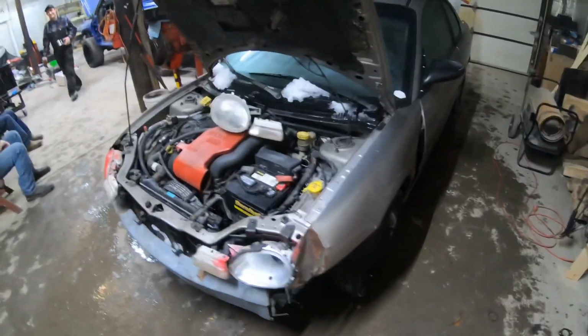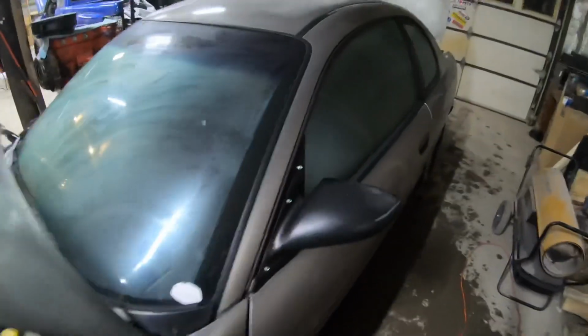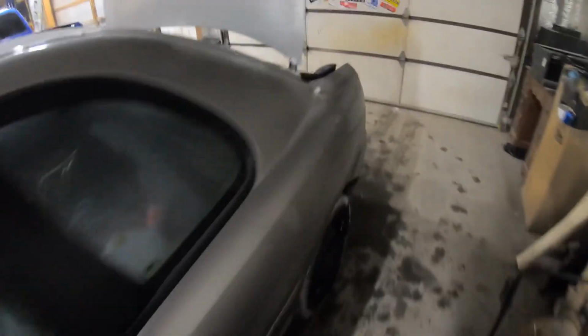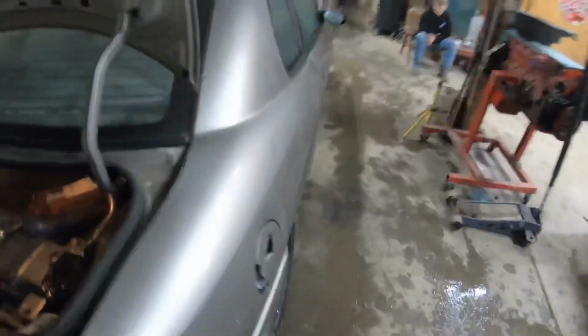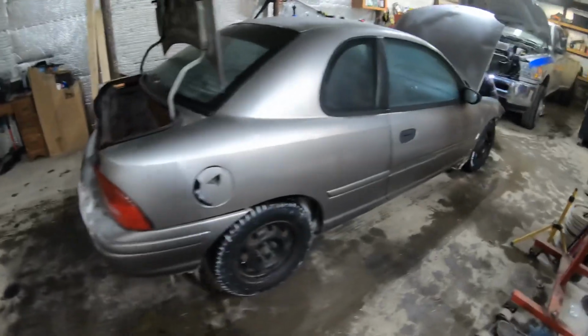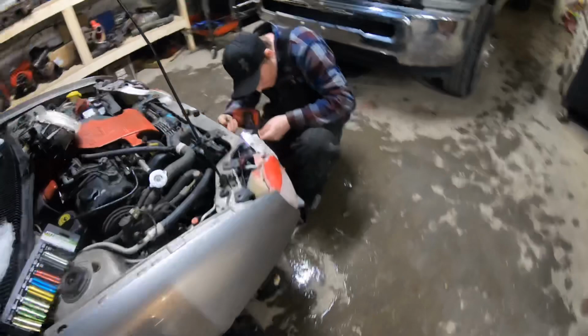We got Skyler's daily in here now, putting some new headlights in it. This headlight lens fell off. This thing is mint. Nice ride right here. It's got the compound set for the second gen in the back seat. Yeah, she's cheery. Are you gonna paint your headlights? No, probably not.